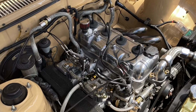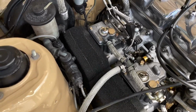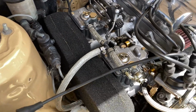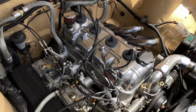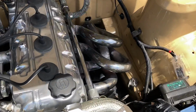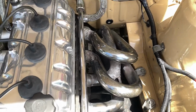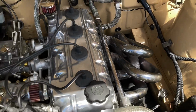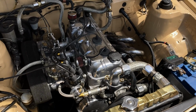So I'm running 40 Weber side rods. I got the electronic distributor setup as well. Some Francie head work, polished, coated in gas oil. 57mm exhaust. It's a Jasmine rod. I think this is a common rod. That's about it. Old school recipe.